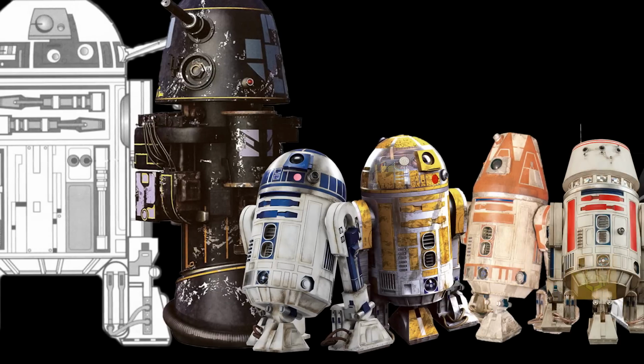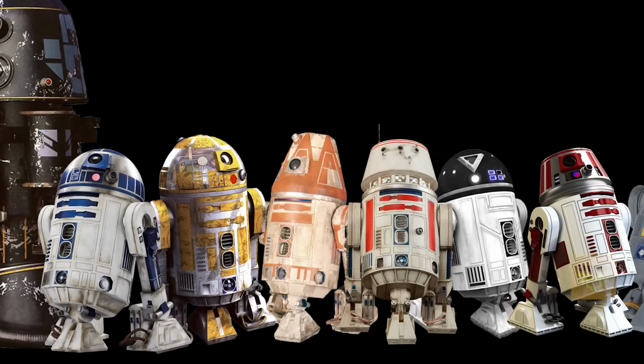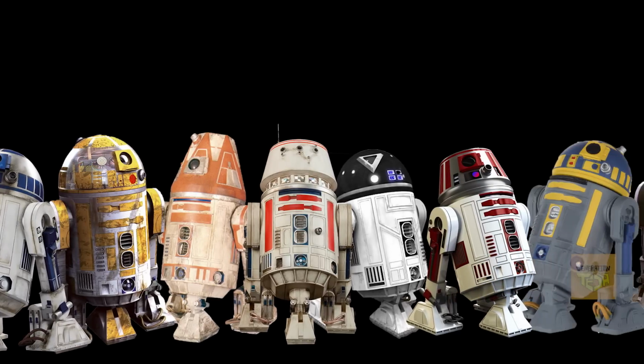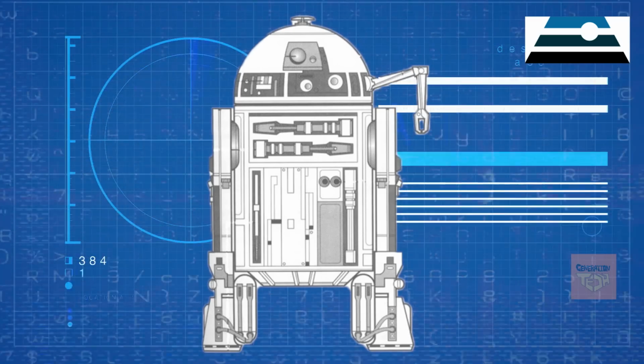But did you know that R2-D2 is just one of several models in one of the most famous lines of astromech droids? Today, we'll introduce to you guys the rest of R2's family, Industrial Automaton's R-Series astromech droids. The R-Series began with the P2 series.